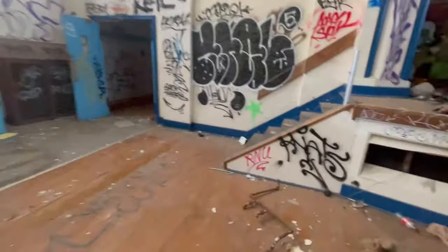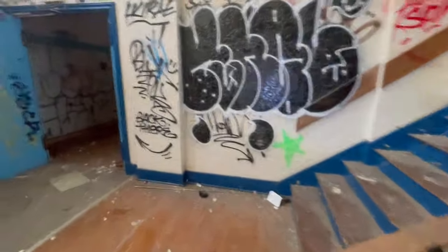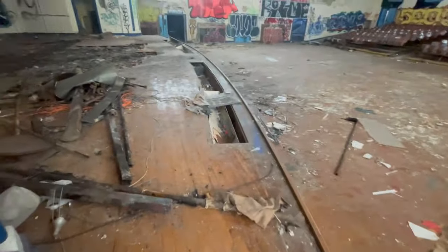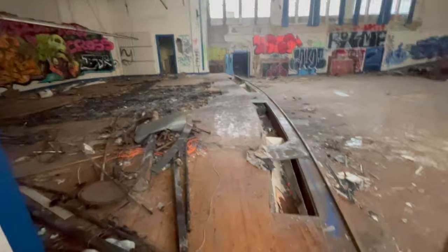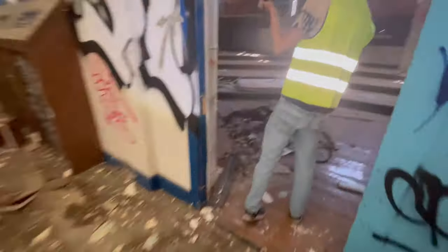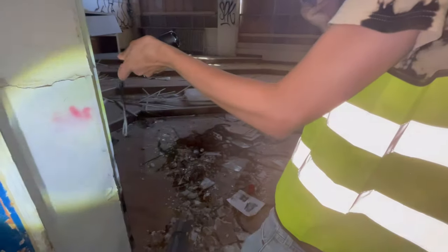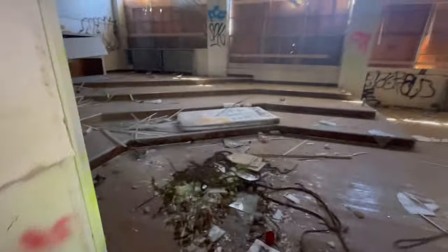Let's check out the stage. Yep, all the metal wire. Oh yeah, my school had something like that too. I don't know how stable the floor is on this part. This is probably like the worst structure. My light is dying. Yeah, mine still works.